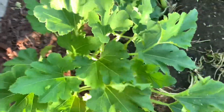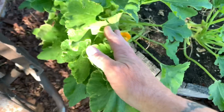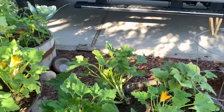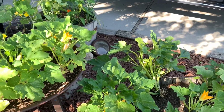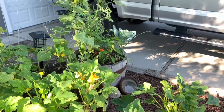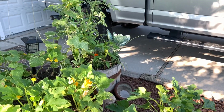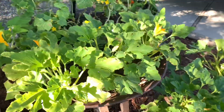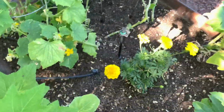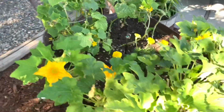There's another one there. However, it is very hot here. It gets the afternoon sun. Our temperatures have been reaching 100, a couple of times over 100. Right now it's 78 degrees and it's not even 9 o'clock yet. My micro watering system should go off here at 9 o'clock.